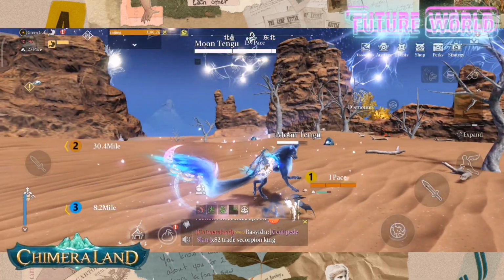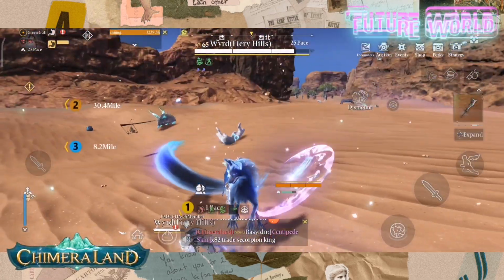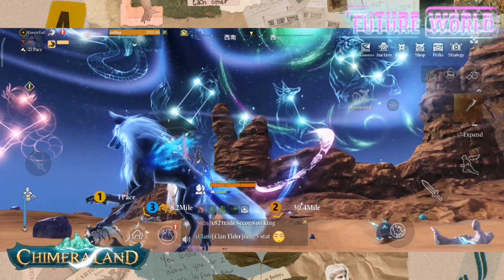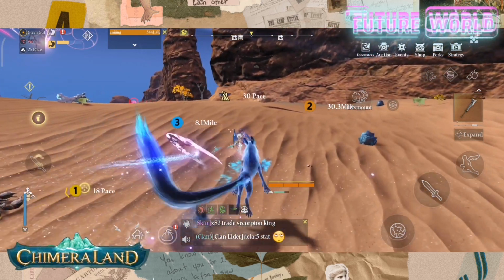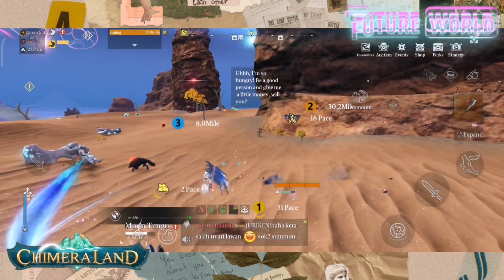Black form is mostly range damage, and its white form is melee damage. So it's really good for combat. So you can actually pick what you want, if you want range damage or melee damage, with this pet.